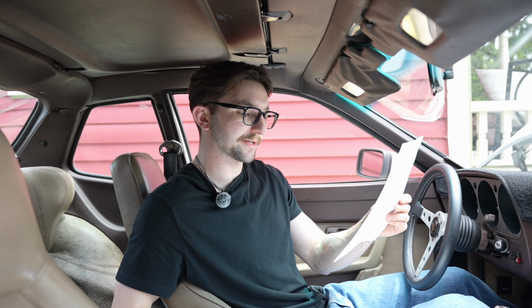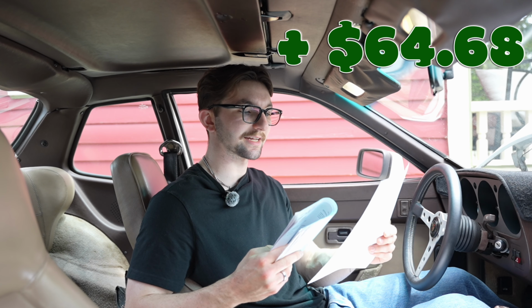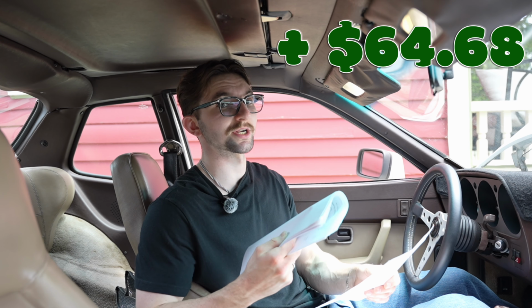Then here's a funny one. I spent $12.52 on another radiator drain plug. Turns out the one I had ordered originally was the wrong one, so I wasted over $40. Then I spent $64.68 on a new front sway bar with the bushings already installed.